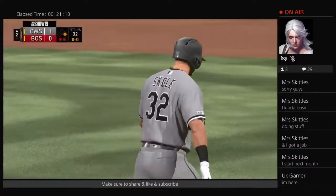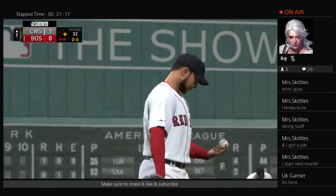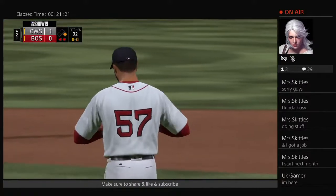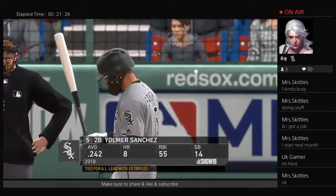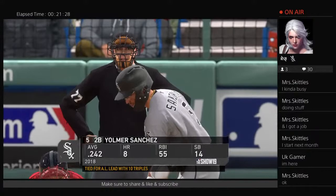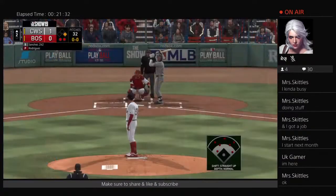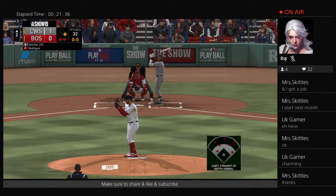Already 2 walks surrendered in his first couple of innings of work. We knew coming into this game that this guy has a tendency to give up a lot of free passes, and history repeats itself as he's already given up 2 walks here. I'll tell you, effectively wild is a pretty tough thing to be. So a runner at first with 2 away, and moving into the batter's box next will be Yolmer Sanchez.